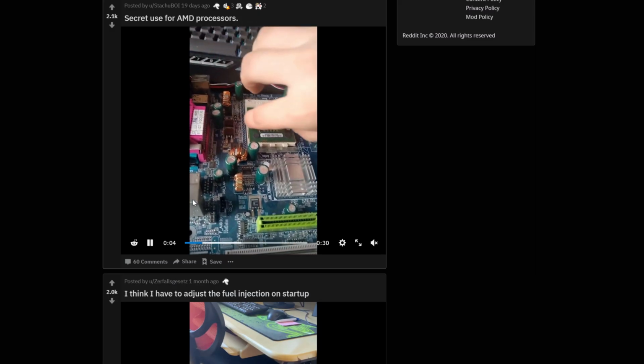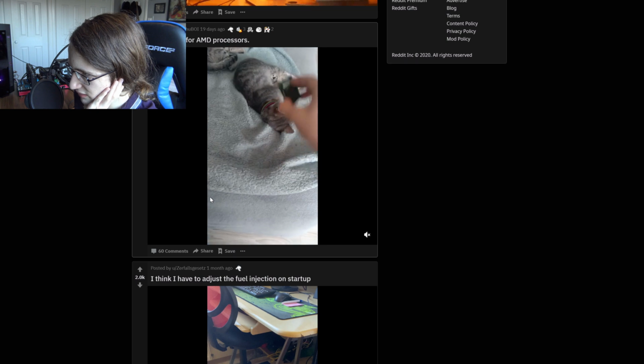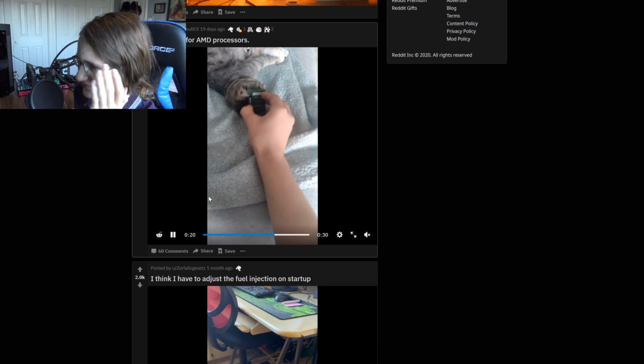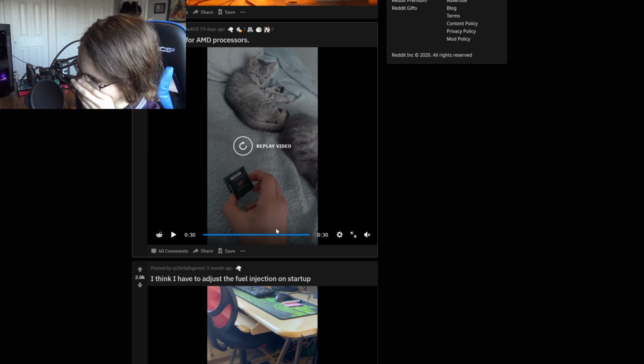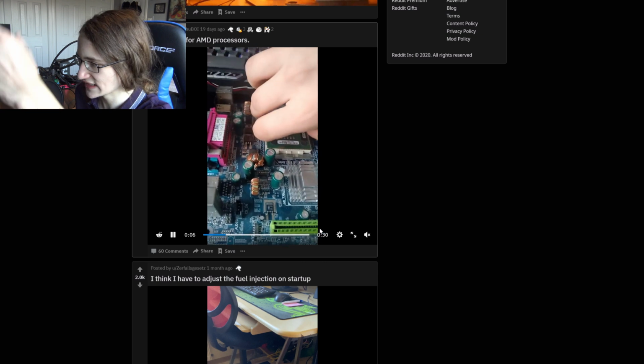Secret use for AMD processors. Go on, surprise me. Okay. It's a really old CPU as well. What are you doing? Oh my... I mean, at least he used some really old CPU for that. I can't see exactly what it is, but it literally doesn't even have an IHS on it. That's how you can know it's old.